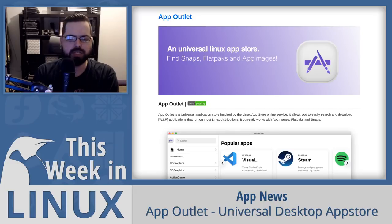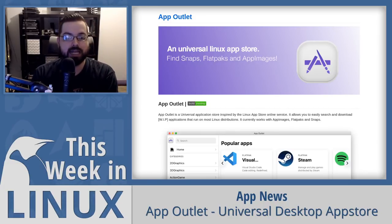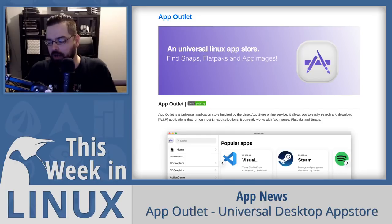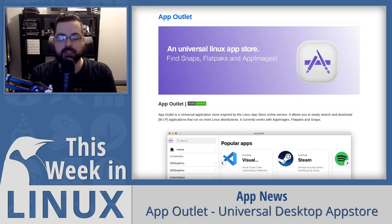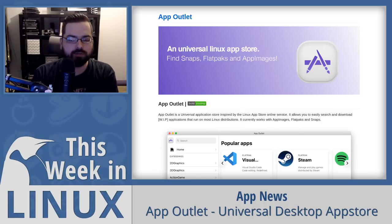And it's interesting because, you know, there's some issues with the App Outlet. And I really like the fact that they are doing it and making this, because it's a very interesting concept and they are doing it in a universal way. The store itself is universal because of the different formats they're going to be supporting, because they already support Snaps and AppImages. I've actually tried both. I'm currently running the Snap right now, and on another system I had AppImages, and it has a lot of cool features.